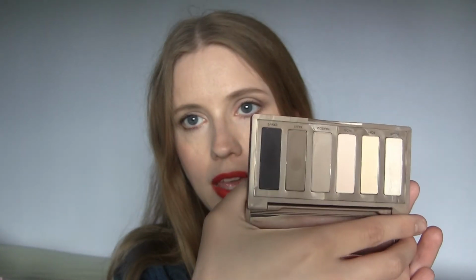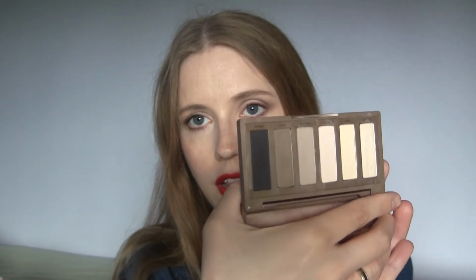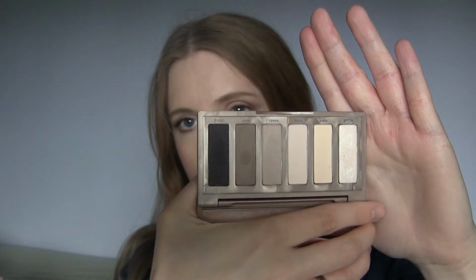Then I have the Urban Decay Naked Basics palette, which is also something that everyone on YouTube has. It's just some basic colors that everyone should have in their collection if they like to use eyeshadows. And you really could get by with just this eyeshadow palette. So I guess it's great for traveling. It's so small and nice, and it still has a decent mirror there as well. All matte colors except for one.